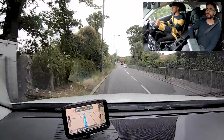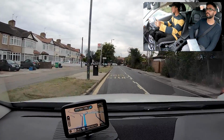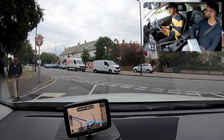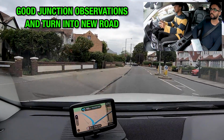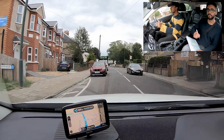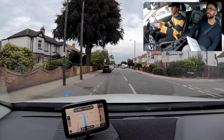After 200 yards, turn right. Turn right. In the meeting situations up ahead, Naveen controls the car really well and shows good mirror checks.